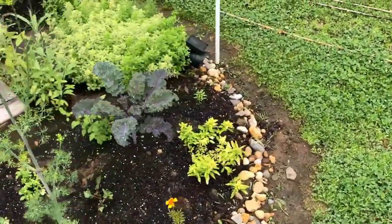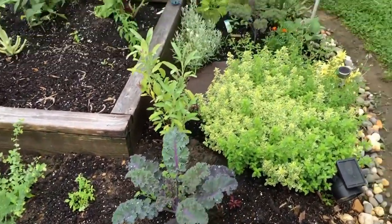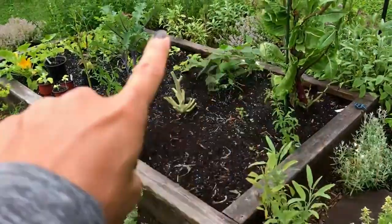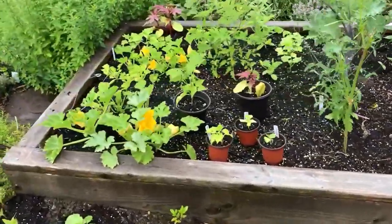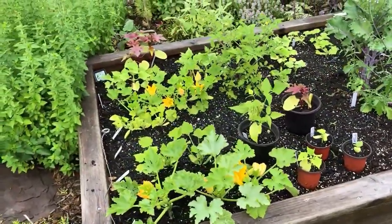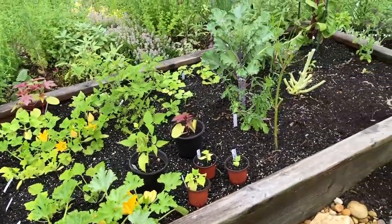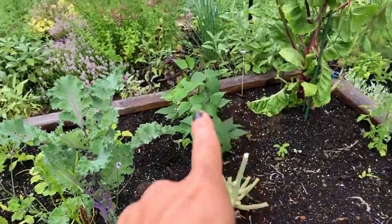This is becoming a long video. I could go on and on. And then we got two different kinds of kale that are doing real good right here. There's one there, one there. And then I'm getting ready to do this bed. But I've been picking these out one by one and putting them in different places in the yard. We've got all different kinds of zucchini, cucumbers. I have beans. Those are kidney beans over there.